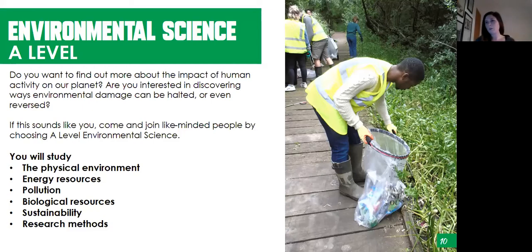The physical environment, where you'd study things like the atmosphere, the hydrosphere, you'd learn about soils, you'd learn about the rocks beneath your feet. Then there's the things such as conservation, biodiversity, things like pollution, fisheries, agriculture. So there's a huge mishmash of everything where humans interact with the environment. We basically learn about it in environmental science.